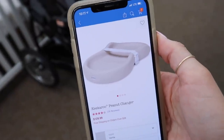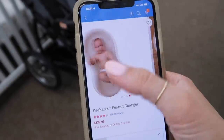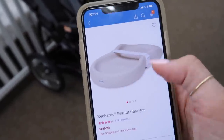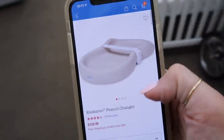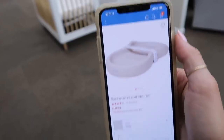This is the Kikaroo changing pad that I wanna get. They don't have it here in this tan color, but I can order it in the store today and then they'll deliver it to me. So I'll probably do that. So I feel like this with some sort of crib like that would be really cute.